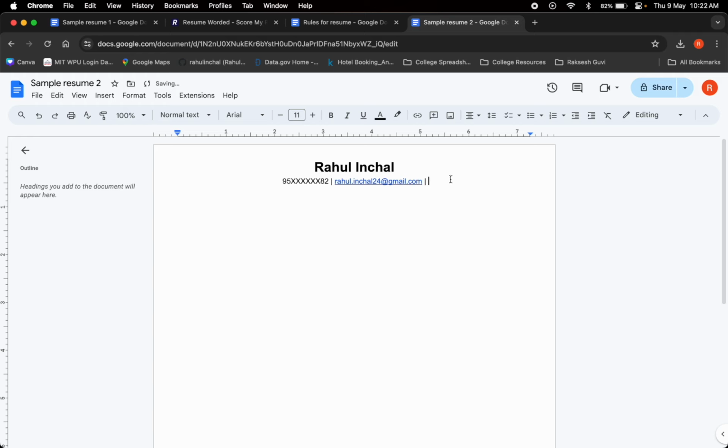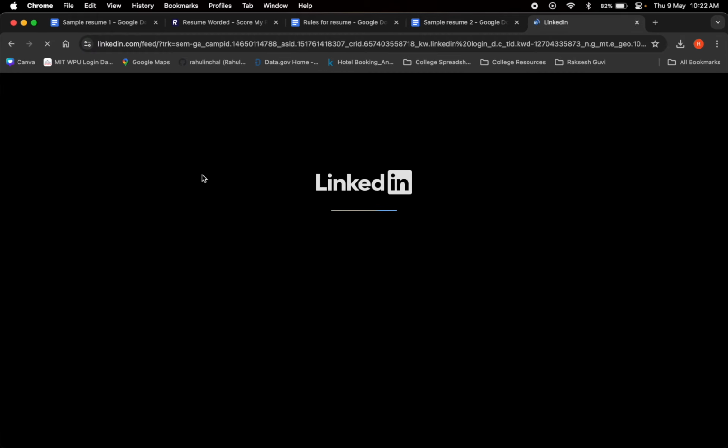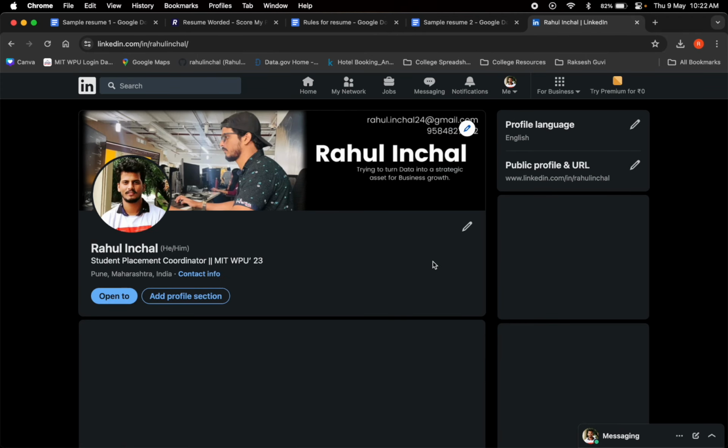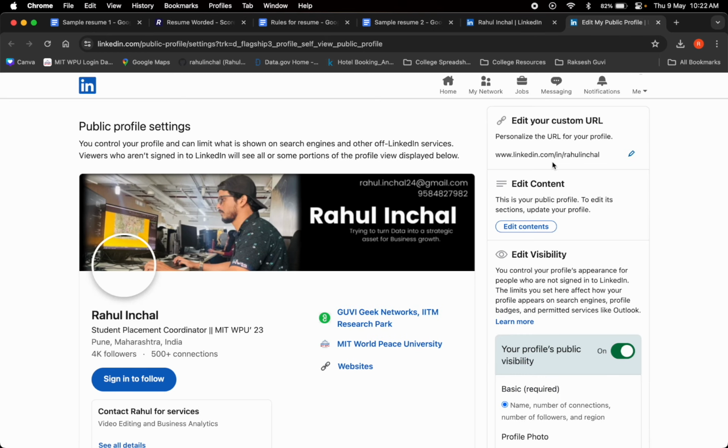So Google Docs has automatically detected that it's a mail ID and it has to be taken into priority. And then you want to give your LinkedIn link. Remember guys, for you to give your LinkedIn link, that LinkedIn link has to be customized. Don't give a very huge LinkedIn link. If you want to customize, you can customize it from here as well, fine.